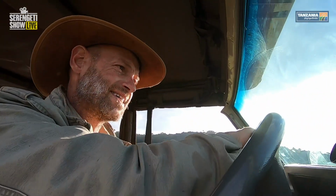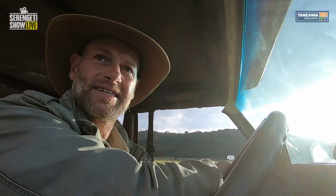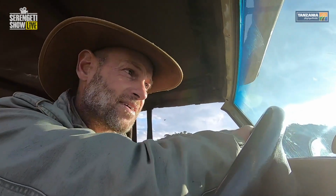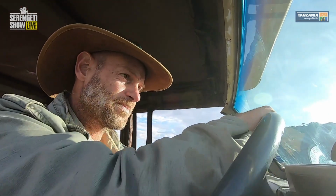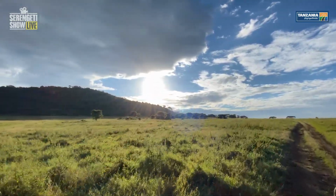Morning guys, another day in the Serengeti, and wow, beautiful morning. A layer of clouds, so we should have a lot of moisture in the air still, but wow, spectacular mornings, and let's go see what we can find.